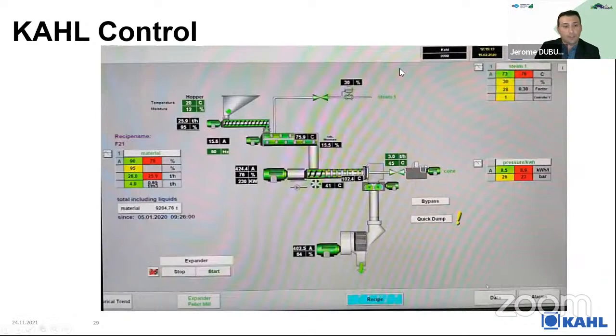This is a view of our screen, so we can see the expander with the different parameters, the kilowatt hours per ton here, the capacity of the line. This plant was run at 26 tons per hour with a pellet mill of 900 millimeter die. And then we have the different data like the temperature inside the conditioner, temperature inside the expander, the amps or kilowatts used by each motor, and the temperature in the process.